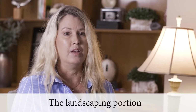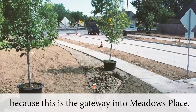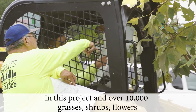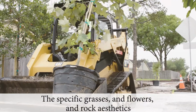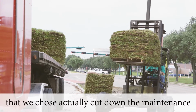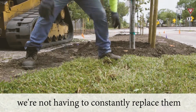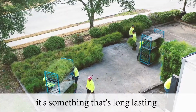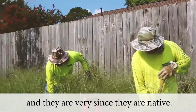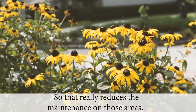The landscaping portion of this project was really important to us as well because this is the gateway into Meadows Place. We have 76 trees in this project and over 10,000 grasses, shrubs, flowers. The specific grasses and flowers and rock aesthetics that we chose actually cut down the maintenance. They're perennials. They're going to come back each year. We're not having to constantly replace them with new seasonal color. It's something that's long-lasting. They're also drought tolerant, and since they're native, they're used to the heat and the climate that we have. So that really reduces our maintenance on those areas.